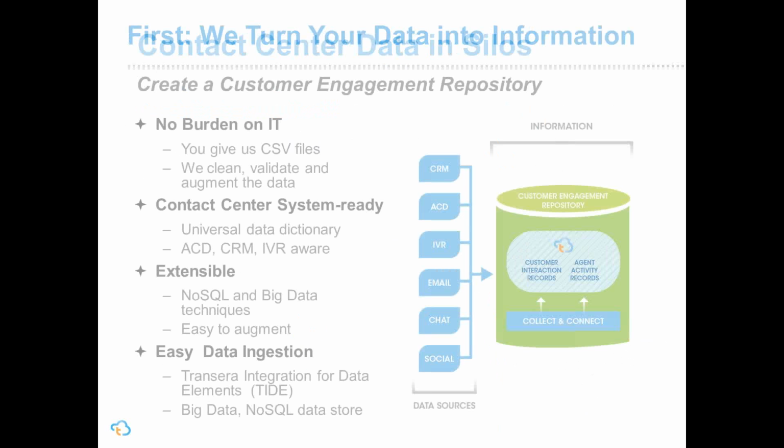The first thing that we do to solve this problem is we pull the data from all these different systems which touch a customer interaction. These are the ACD system, the IVR system, your channel-specific systems, your CRM system, your workforce management system, and we pull the data in. To make this process simple, we can absorb the files or the data from all these systems in any format. So if you can give us just CSV files, which are essentially just outputs of specific reports within your specific system, we can absorb it.